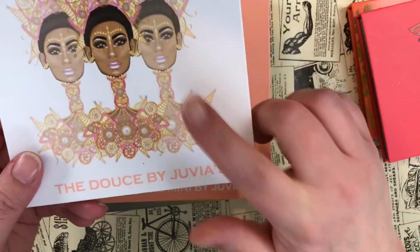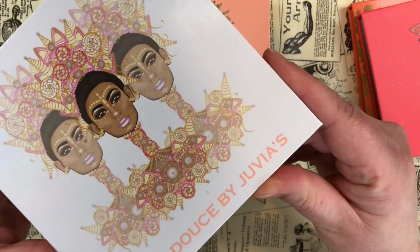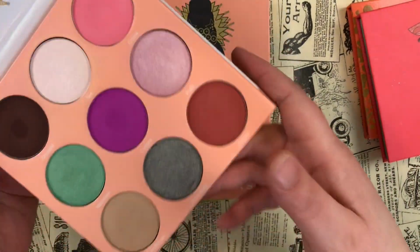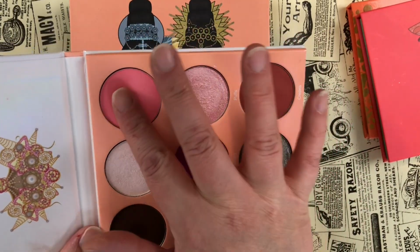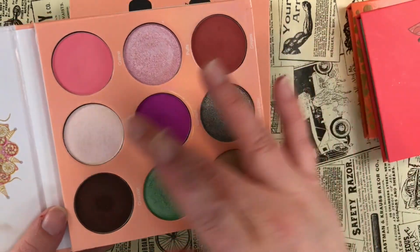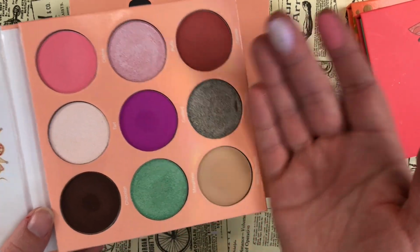Then I have the Deuce palette by Juvia's Place. This was my very first Juvia's Place palette, and it does have usage in it, unlike some of my other ones. But this is really beautiful. I love to use this pink shade as a blush when I use this palette. This is a pink and white duochrome up here at the top.